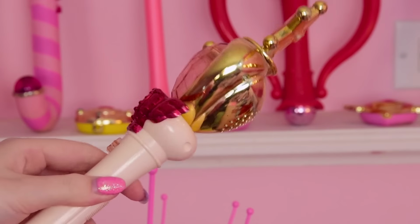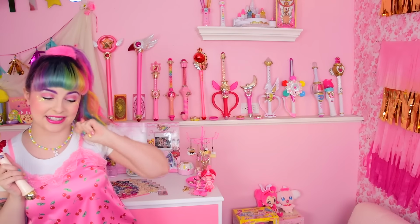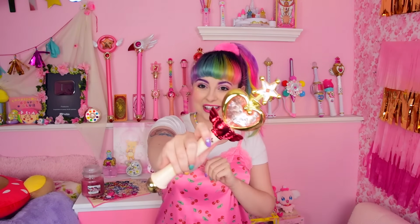It does Pink Sugar Heart Attack, which is one of my favorite attacks because it's so funny and it never works. This probably doesn't have batteries in it, and I can't show you guys what every single wand does because they all light up or play music or have a little gimmick. I would like to, but then this video would be 40 minutes. Does this one work though? That is all this one does.